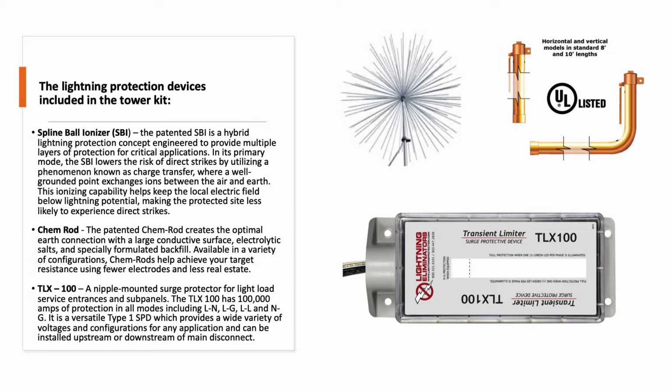2. Chem Rod. The patented Chem Rod creates the optimal earth connection with a large conductive surface, electrolytic salts, and specially formulated backfill. Available in a variety of configurations, Chem Rods help achieve your target resistance using fewer electrodes and less real estate.